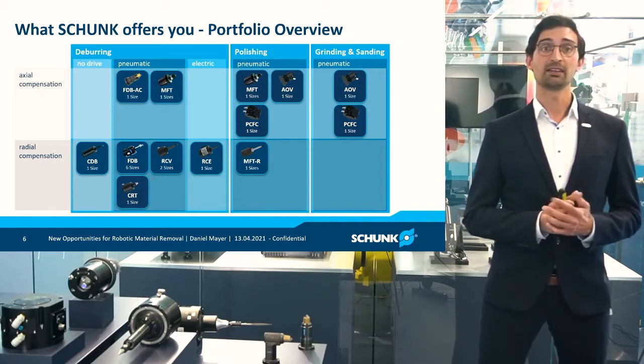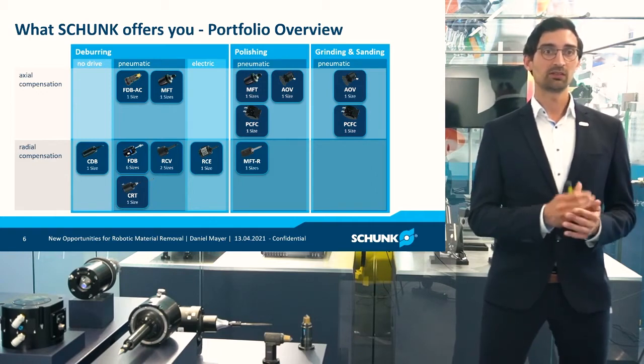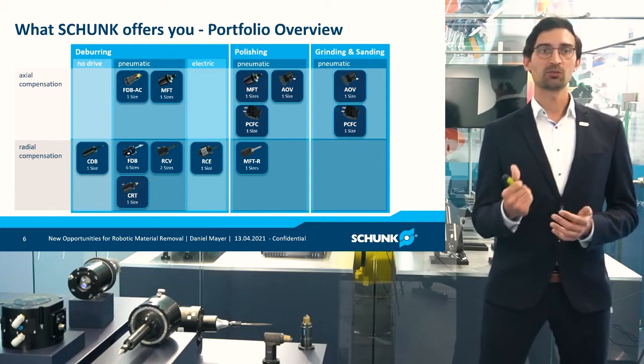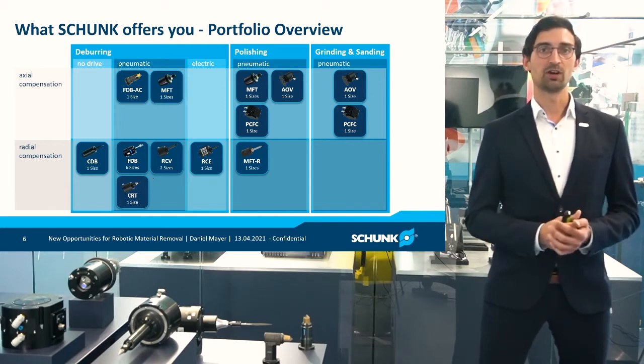And also for grinding and sanding, we already have 2 products out there, and I can tell you it would be good to stay tuned on what's going on until end of this year, because electrification takes place. As you can see here, we have a large variety of tools with a lot of different sizes. No matter which rotations per minute or power that you need, we have a solution for almost any of your applications so far, and there's still more to come.